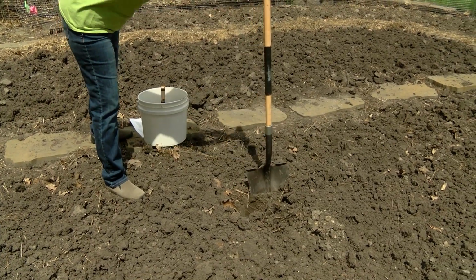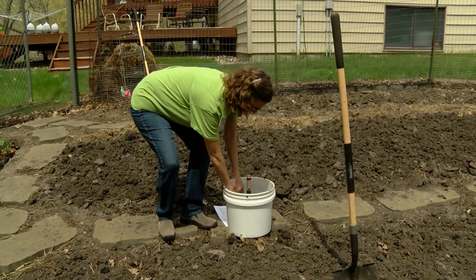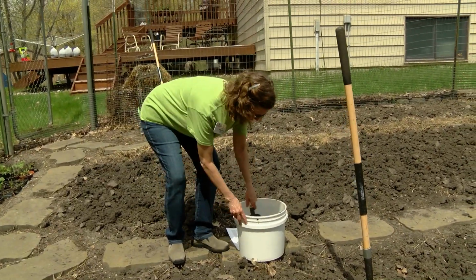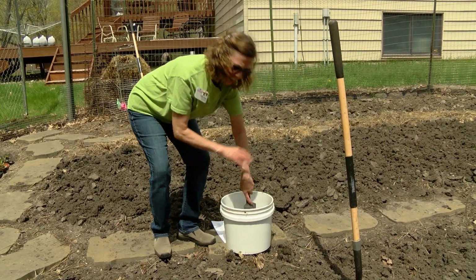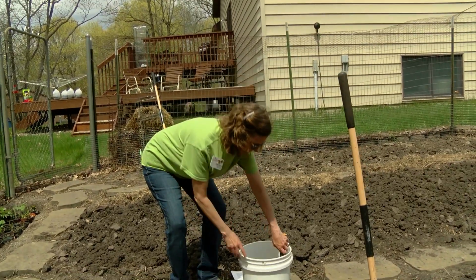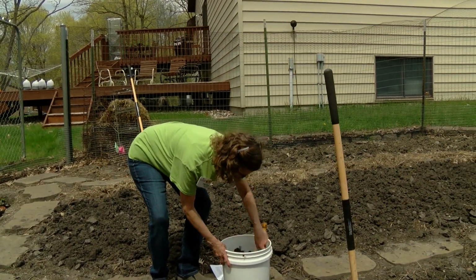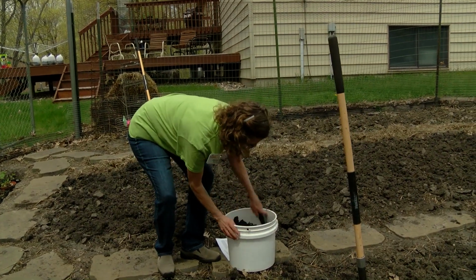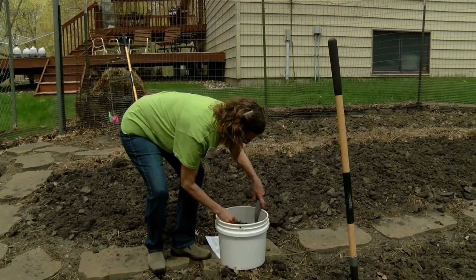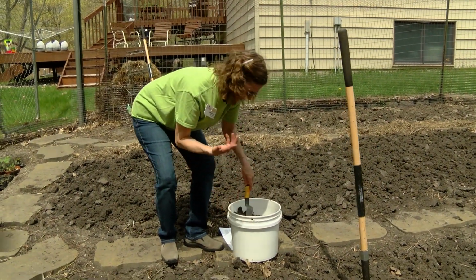And they do recommend, you can see I had some straw in here, they do recommend that you try to take out any of the organic stuff, roots or weeds or anything. And then you mix it all up so you get a good overall general picture of the health of your soil. We'll do that. Oh, found a weed. Again, get rid of any organic matter because that will skew your results.